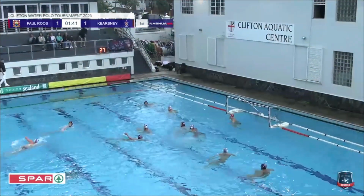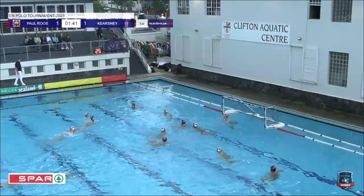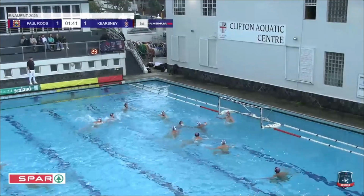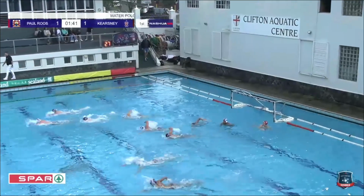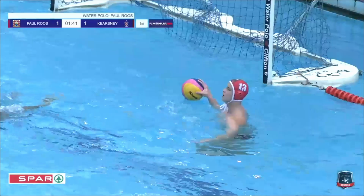Dave Paul with the ball. He is in front of his man. He's got space. Take his water. Because he's just rushing a little bit there, Sean. He still had a lot of space in front of him. Give it back.